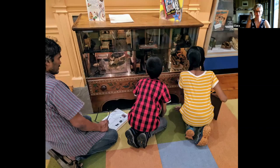Here's a group that's visiting the Jackson Homestead, and they're taking a look at our dollhouse there, and they were on a scavenger hunt through the museum. So I think they might have been looking for cats. We have a tiny little cat in the dollhouse, and then some cat images in portraits and other things around the museum. So that's always fun for kids when they visit.